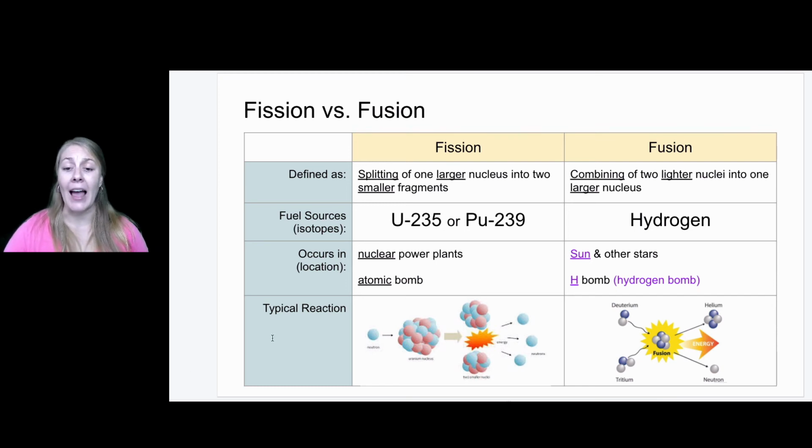Okay, so here's a reaction of fission. We have a neutron bombarding a large nucleus, and this is a uranium nucleus.